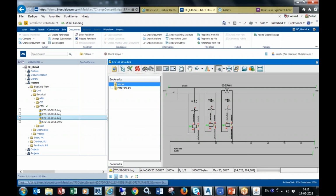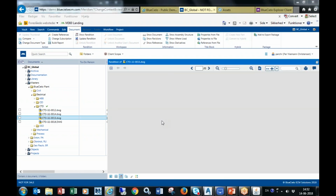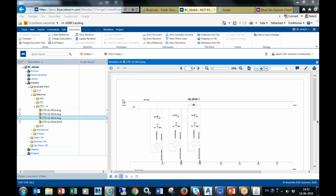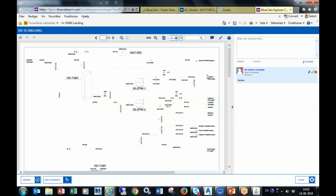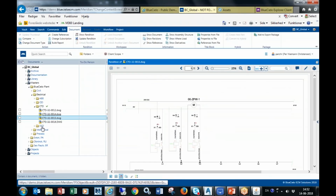But to secure that we have a view available for everything, every time a document changes state in the workflow, a rendition is published to the same document, which means that for the documents we also have a PDF file. So every time something has happened to the document, a PDF file is automatically made by Meridian and put together as an addition to the document. And this is what you see in the Explorer view here, in the Explorer client. This is the PDF file, and we have the capabilities of redline and show this also in Meridian.